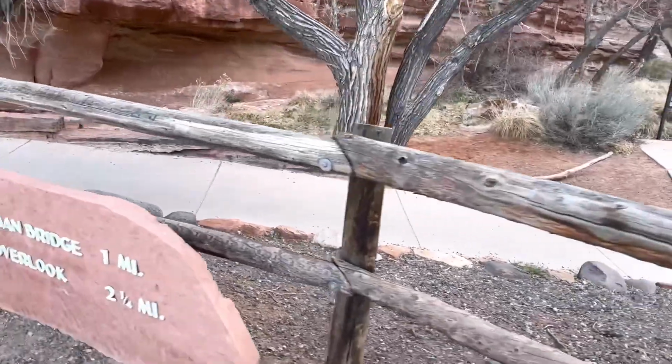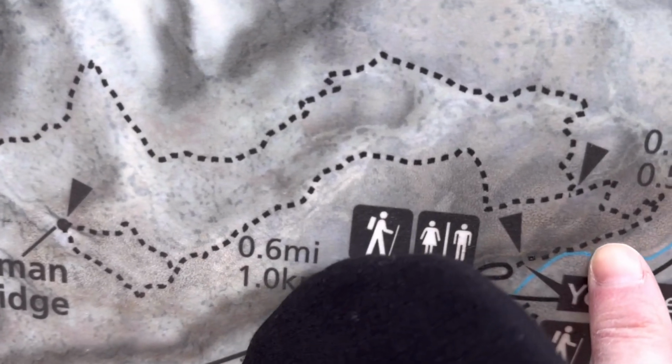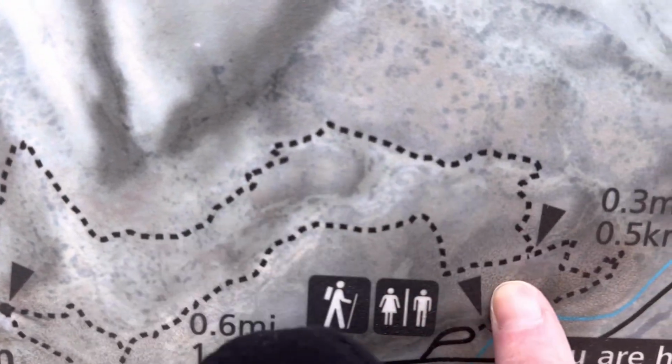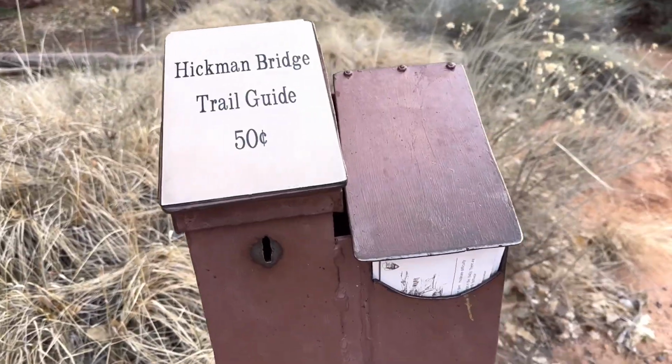We are officially starting our national parks, right? Yes, and I'm so excited. Wow. It's like 35 degrees. It feels great. So we're just doing the shorter loop here. It's going to come around and then back. So it should be about 1.8 to 2 miles. We do have a trail guide for 50 cents.